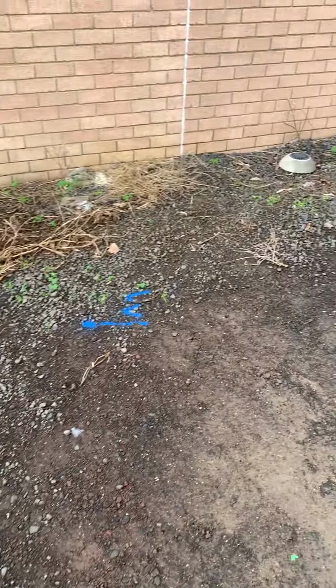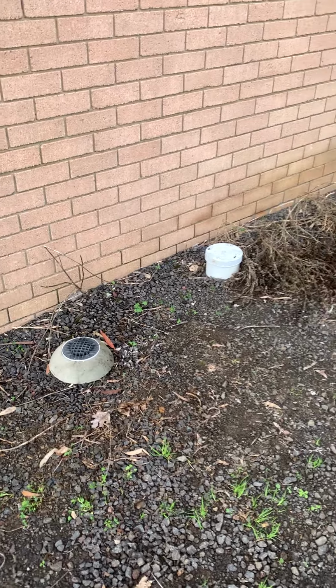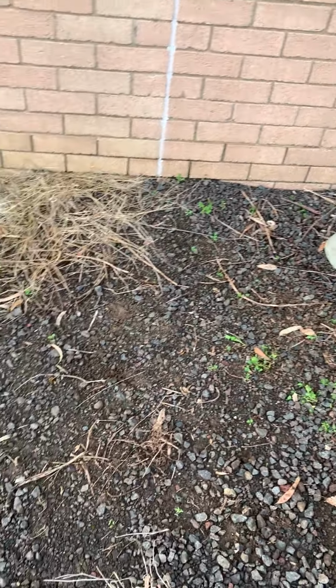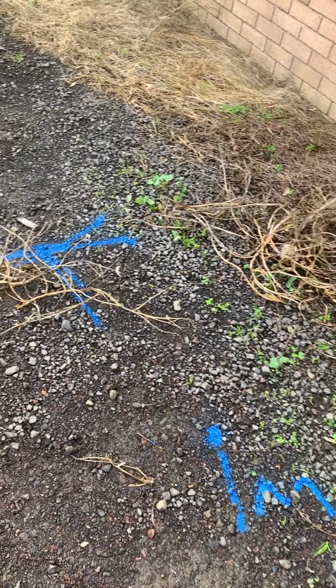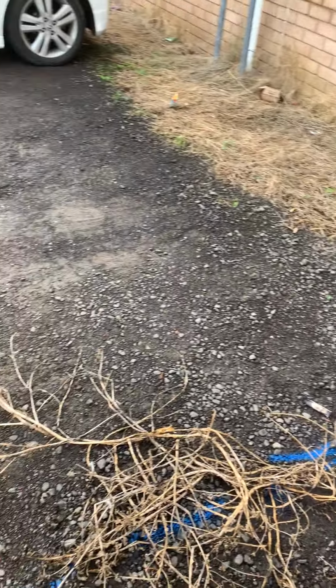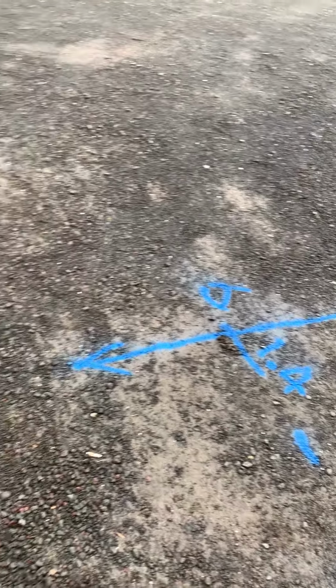Just looking down the sewer point from the detailer at the back right hand side of the property near the tank. DT comes through here, joins on. Junction here, but it doesn't seem to be flowing very much. Starts to pick up flow here, another junction, 1.4 deep.